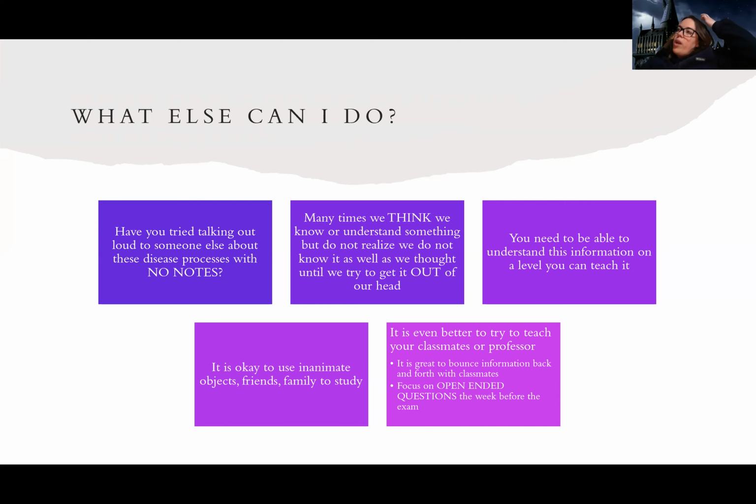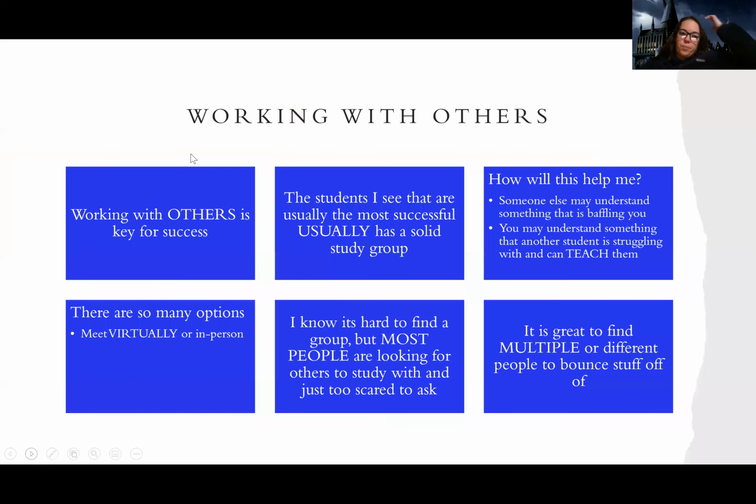And at this point, the last week before the exam, the best kind of questions to start talking through or going back and forth with are open-ended questions. Because you really want to focus on the situations and scenarios, not just a multiple choice question that tests whether you can use strategies, versus open-ended questions that really test whether you have the basic knowledge or the information you need to move forward.